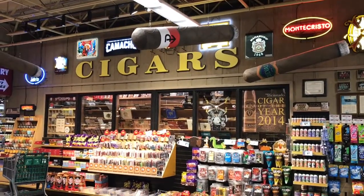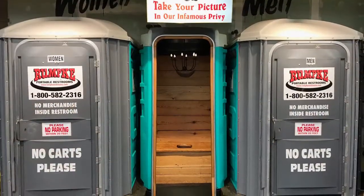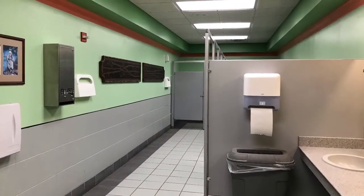There's a large selection of cigars inside their walk-in humidor. When it comes to taking a bathroom break, it looks like you're about to enter a portalette, but when you go inside, it's an actual bathroom.